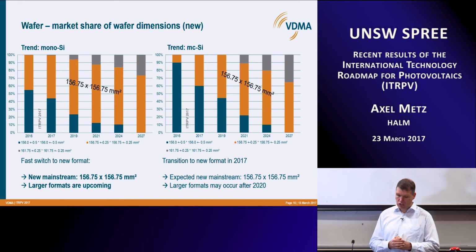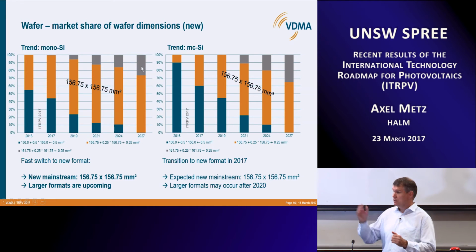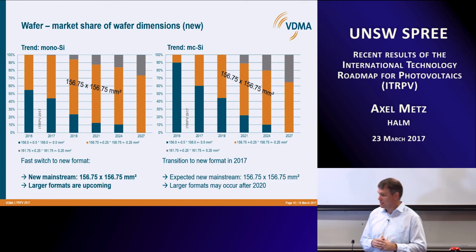So mono will lead to this larger wafer size, but be aware, some manufacturers are thinking of even larger wafer sizes, like 161.75. So this will be the next step, and one manufacturer in Korea is already using this for their high efficiency solar cells. So you always have to be careful. In former times it was easy. You compare a 60 cell module, but now you have to ask, which wafer size are you using? Because people come up with new records, but if they forget to tell the wafer size, it's not worth anything. They might use the biggest wafers available on the market. So one needs to be a little bit careful if records are published. It should always be mentioned which wafer size they're using.